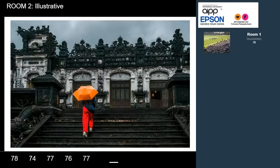Thank you, judges. Sorry, the judges' changing button doesn't work as quickly as it should, perhaps. Thank you very much for those scores, judges. Print scores 76. Katie, you scored at 78. Would you like to make a quick comment for the photographer?